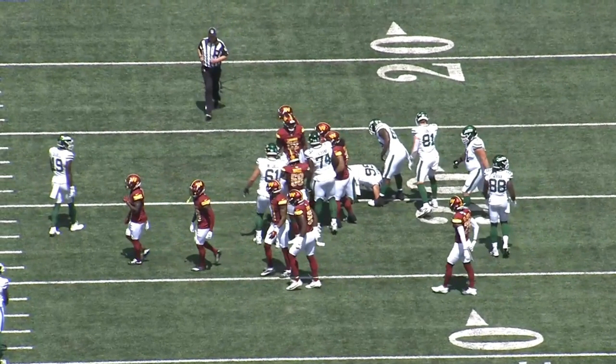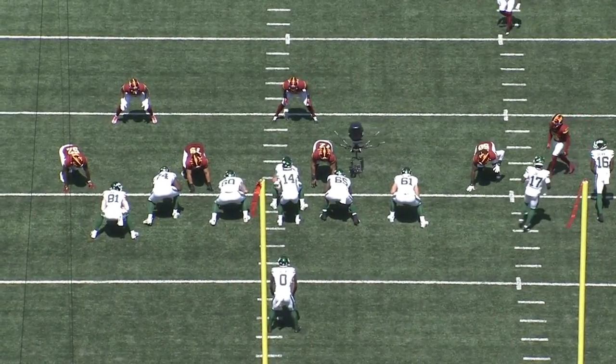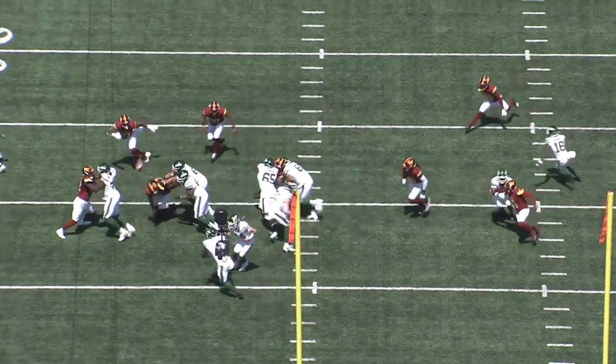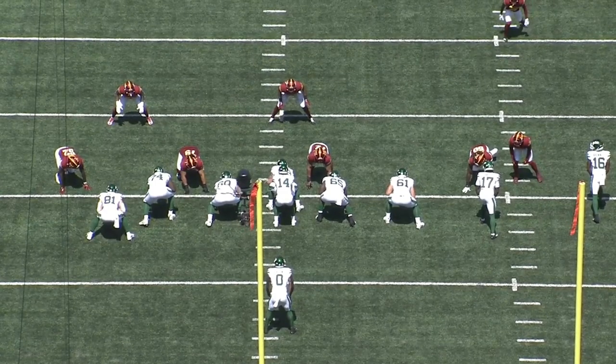So both of his outside runs so far have been kind of foiled by number 52. Tight end left. They run a split zone on this one. Running split zone, the tight end is going to come across the formation, to the backside of the formation.